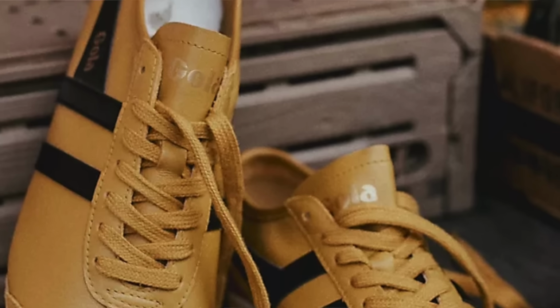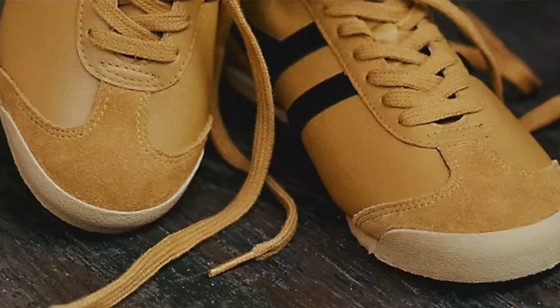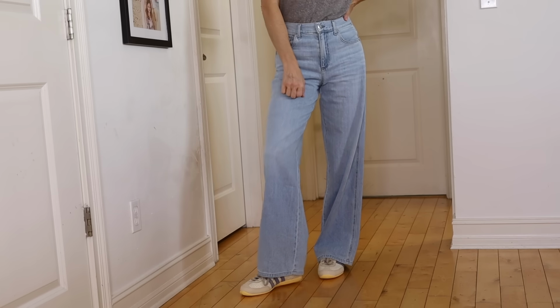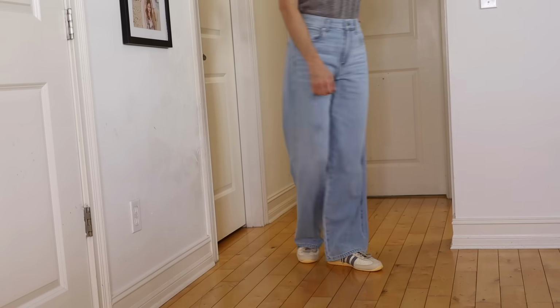And it's the low profile retro slim sneakers. So like the Adidas Tokyo, which I just got a pair and I really like them. I actually really like these. Right now, the ones that I've been really, really loving are my SL72s.